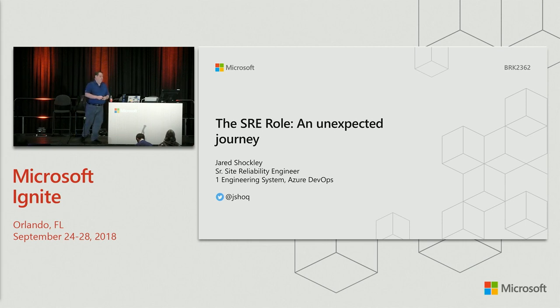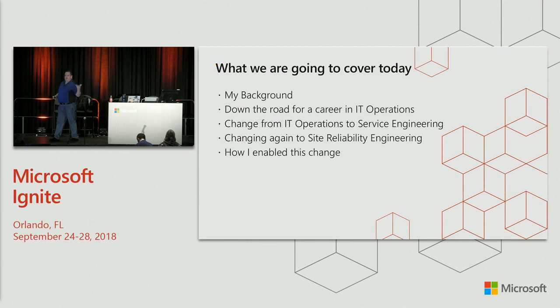So real quick, we're going to go over my background, how I became a professional in IT operations, how I changed from IT operations to what's known as service engineering and the mindset change I had to go through then, and then lastly, how I'm changing again to site reliability engineering. And the last thing we're going to go over is how I enabled this change for myself. Trying to give some ways and pointers for you guys who want to do some change in your career. The deck will be available afterwards on the tech community page. But feel free to take pictures as you want.